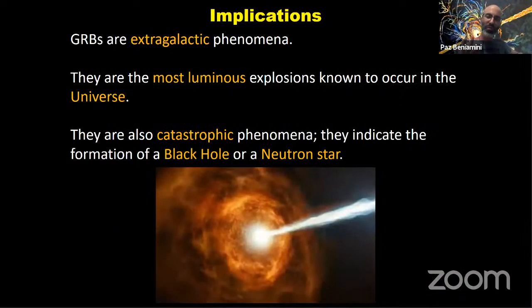I just want to kind of give you the basic picture that we've understood from even just the things that we talked about just now, which are these GRBs are extragalactic phenomena. They are the most luminous explosions known to occur in the universe. They are catastrophic phenomena. They indicate the formation of either a black hole or very rapidly rotating neutron star.